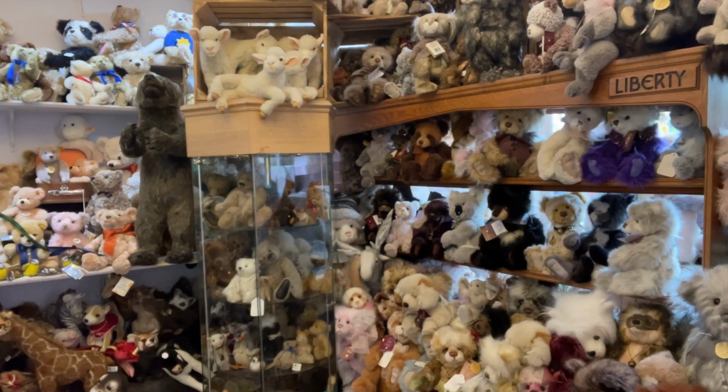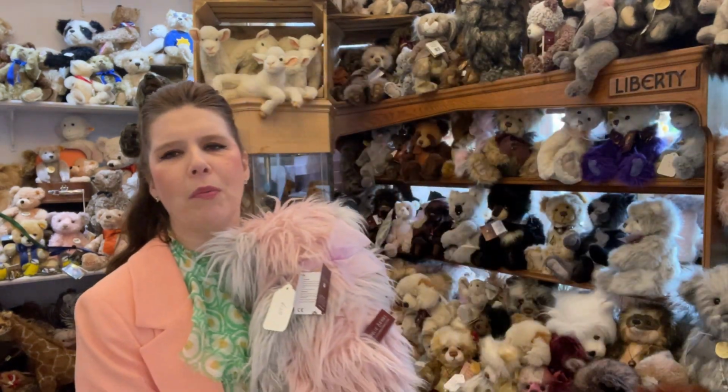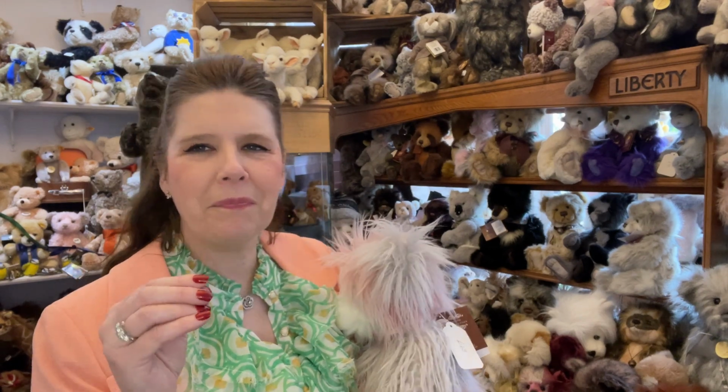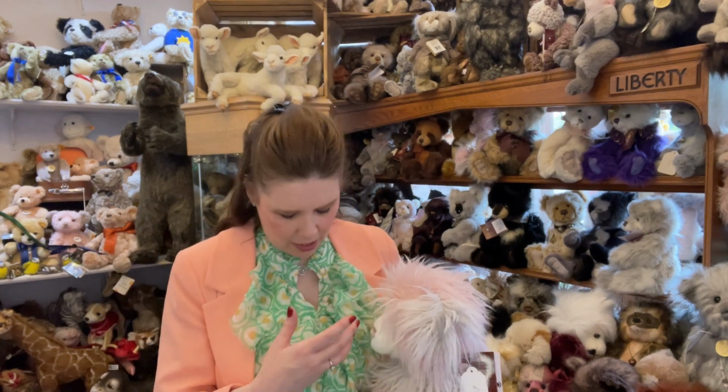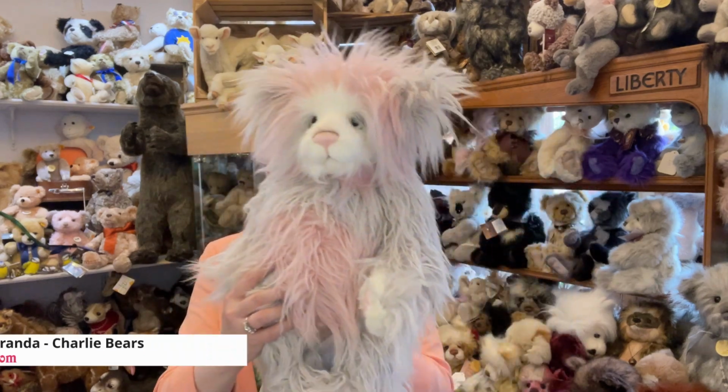Another absolute beauty. I actually popped a post on Facebook the other day, and I did a little collage of all the pinky tone ones. Wow, the page just went mad. Everybody loving the colours of these pink tones, and there are so many collectors that we meet that just collect one of the color types. So some collect the pinks or the blues or just the very teddy style colors too. But what an absolute beautiful one.